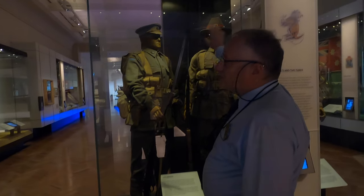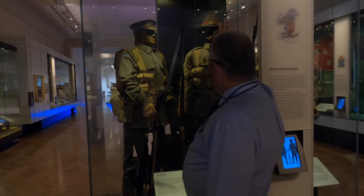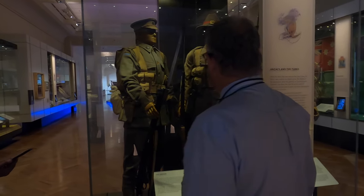The uniforms of the Australians and the New Zealanders were quite similar. The New Zealand cap was quite different, but in general fairly similar.